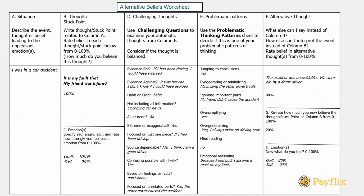And you'll see we used to call them problematic thinking patterns. Now we're just calling them the thinking patterns worksheet. We used to call those challenging questions worksheets. I couldn't change that, but I did change the above, where it says alternative beliefs worksheet. We have a new book coming out next spring, and we're trying to get less challenging.